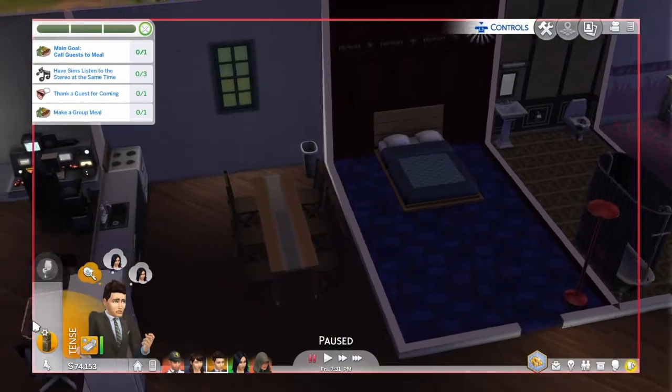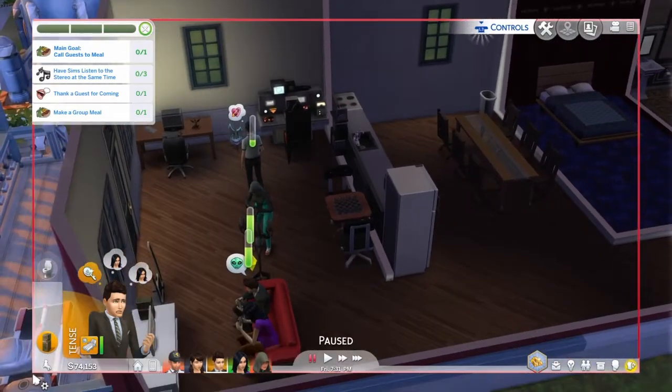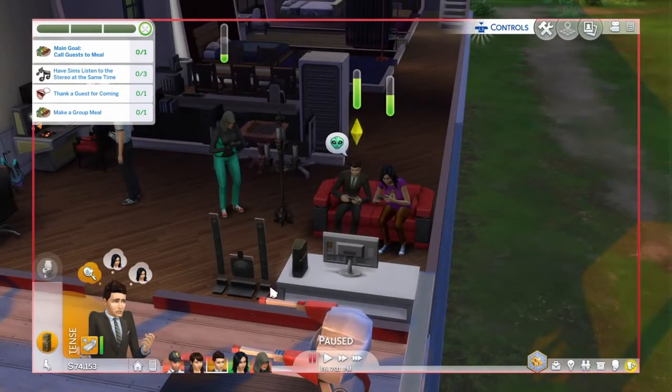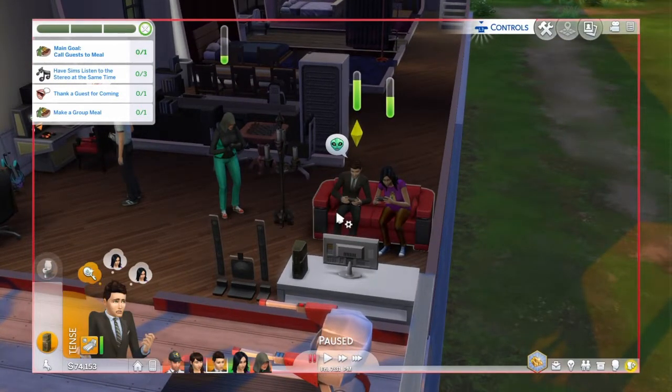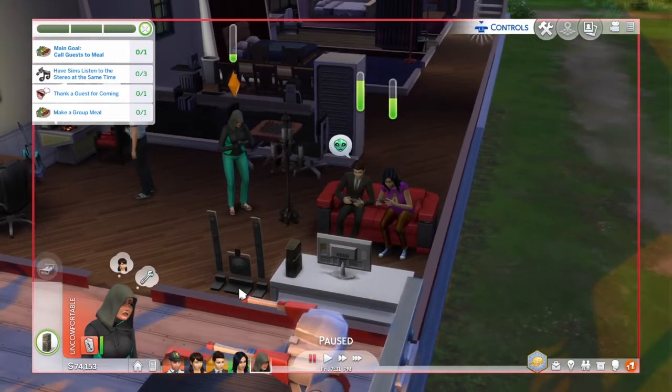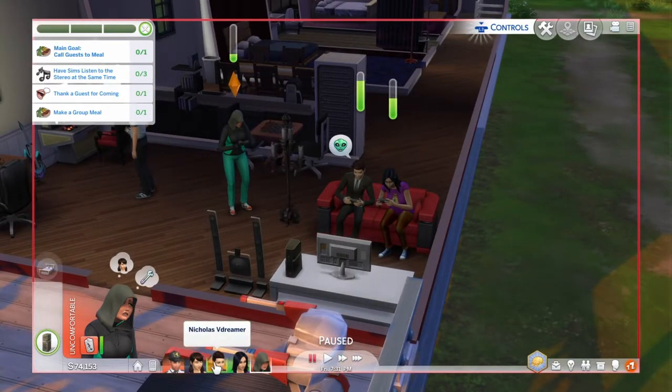This is their son. Sorry, I'm not really remembering the names. Hold on a second. I just did a quick name check. That's their son Nicholas, sitting down with his live-in fiance Scarlett, and over there in the green in the Assassin's Creed style hood is their daughter Lily. So as you can see, still starting out.